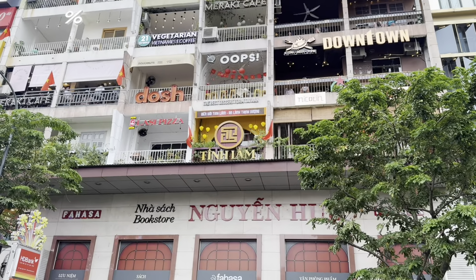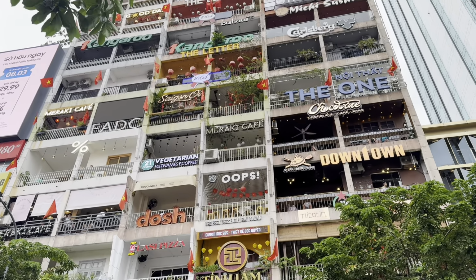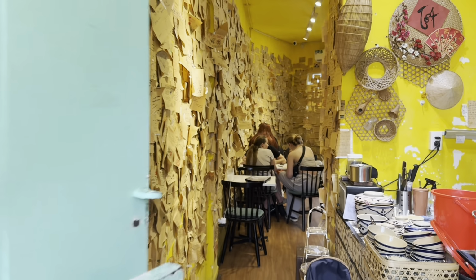I am back at the apartment cafes, you guys. This place used to be an old apartment block, but now it's been transformed into boutiques and restaurants and cafes. The building is 9 floors, and as you can see, there's like so many choices. They charge to use the lift. We don't have cash with us, so stairs it is. Stairs. Okay, let's go see what this one looks like.